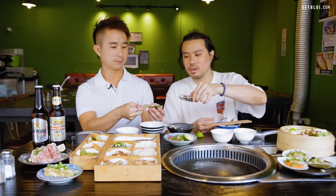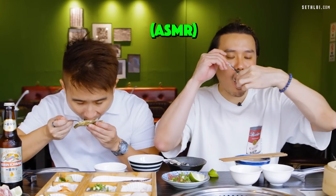While we wait for the grill to heat up, let's just try the oyster. Oyster cheers. Cheers. Salty. I like the spicy kick coming from the Thai sauce. These are Japanese oysters, really meaty actually. So it's six pieces for $18.80, $18.80 on weekdays all day.